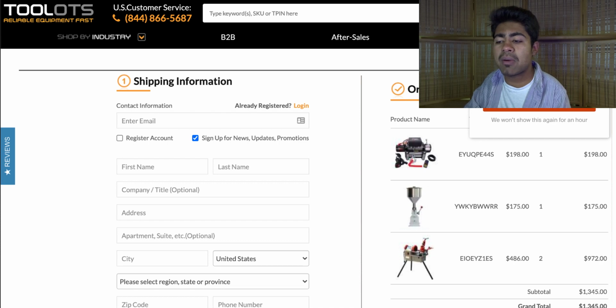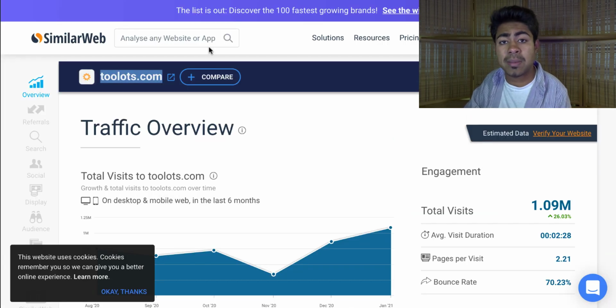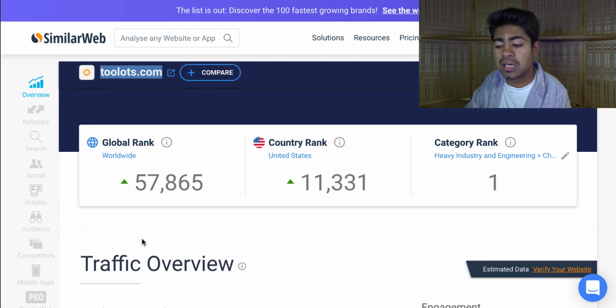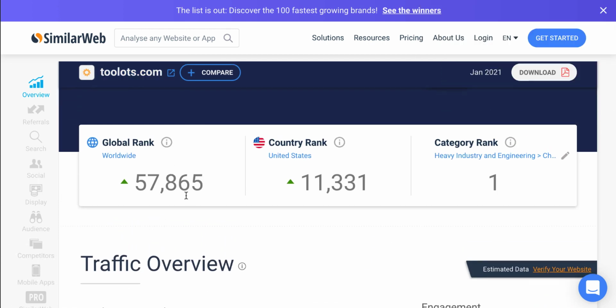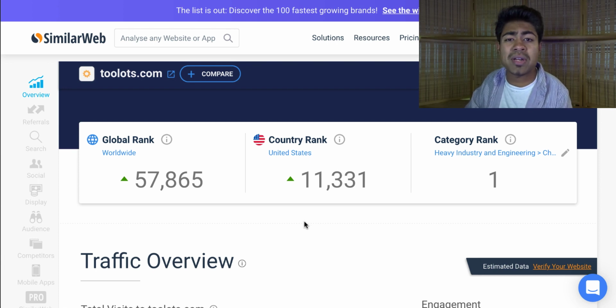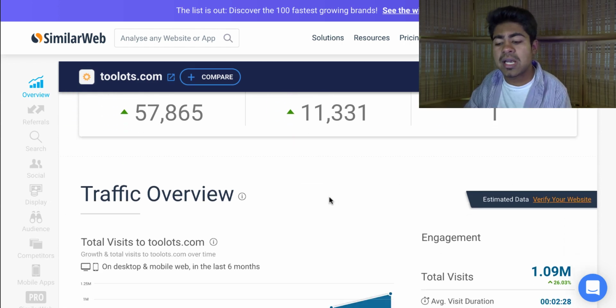And if we look now at a very popular website called similarweb.com to look at all of the stats related to toolots.com, we can see that currently this has a global rank of 57,865 with a US rank of 11,331. That is a really good number to be achieving. Most Shopify store owners don't even come below the 500,000 or 1 million website rank, especially within the United States. So 11,000 is a really good amount.